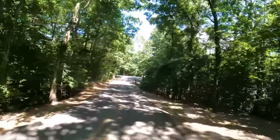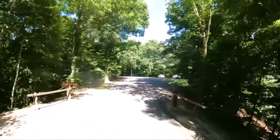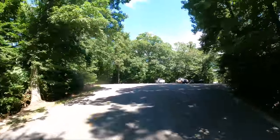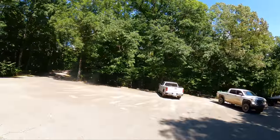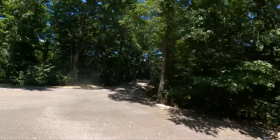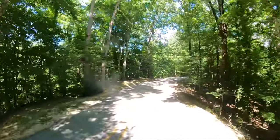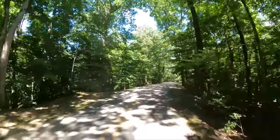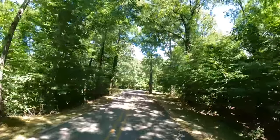There are two lakes here at Village Creek State Park. This is the boat ramp for one of them, but they're so steep. That one's so steep I can't give you a very good look. They're no wake lakes. You're really not going to be putting your big pontoon boat in there.